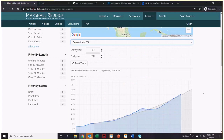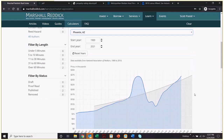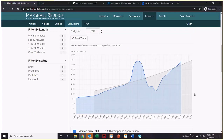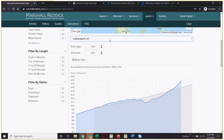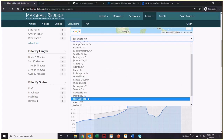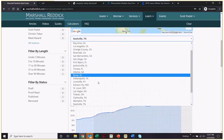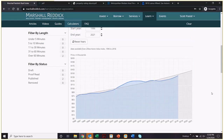Now, we can look at a different market like Phoenix. And Phoenix looks like that. Wow. It's completely different, right? And then a lot of other markets look like that too. We can look at Indianapolis. There was somewhat of a drop. Vegas, we know Vegas was heavily affected by the recession. But there are some locations that would be considered recession-proof. I guess, like you said, it's a long-term investment, right? So you need to expect those ups and downs.